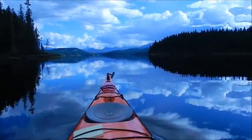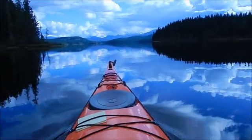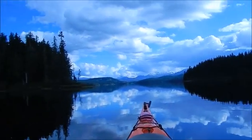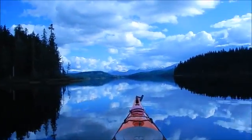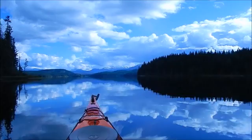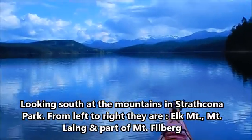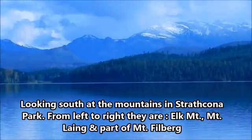Brewster Lake doesn't have all the arms and inlets that Amber Lake has, but it is a big body of water, and it can build up in a nor'wester or southeaster and can get to be very choppy. But this is a beautiful, flat, calm day. And of course, there's a breathtaking view of the mountains in Strathcona Park.